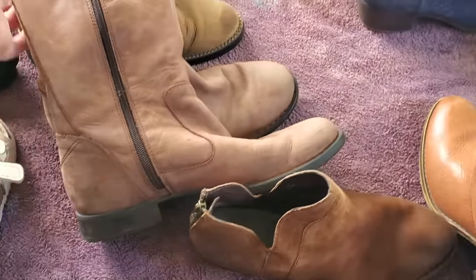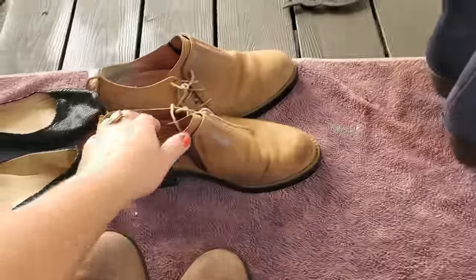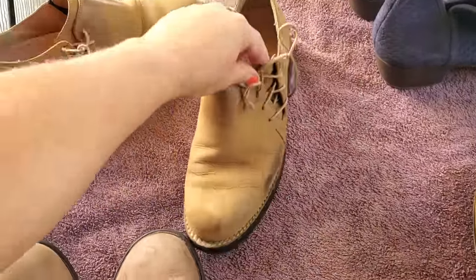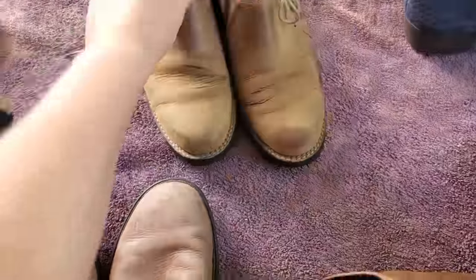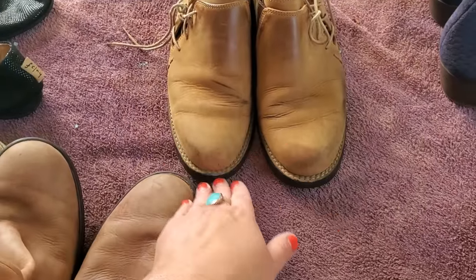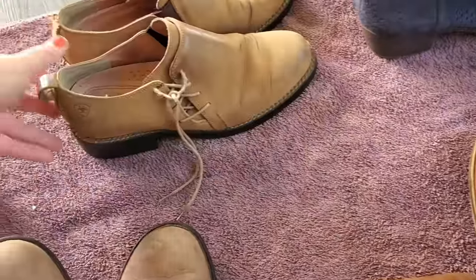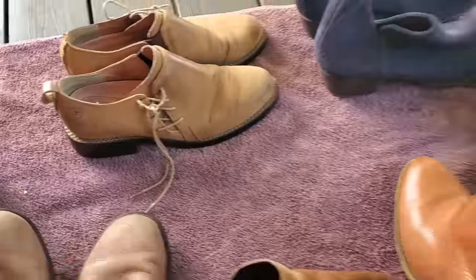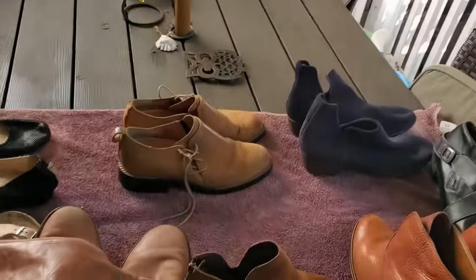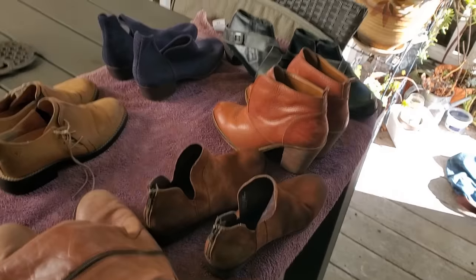They're supposed to be a distressed leather, but these Ariats are in such good shape. Look at the tread on those. I think this is intentional because it's a little bit shinier suede here and then not here, so it looks manufactured because they're in such gorgeous shape. So I did it. Now I can get these babies listed and I don't have to feel bad about buying shoes that are going to sit in a death pile.